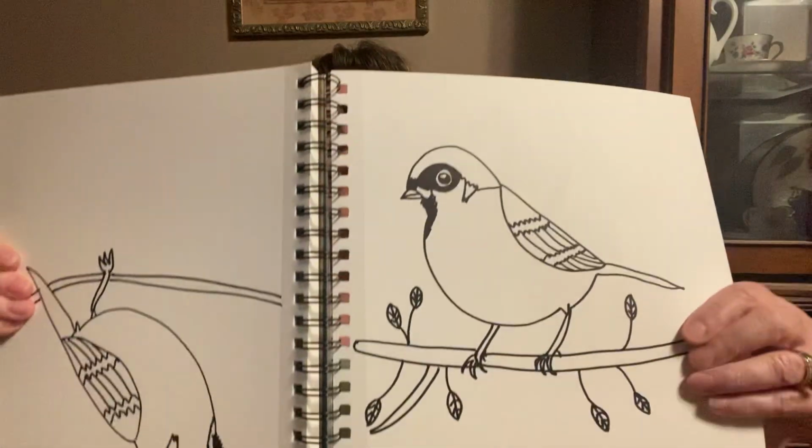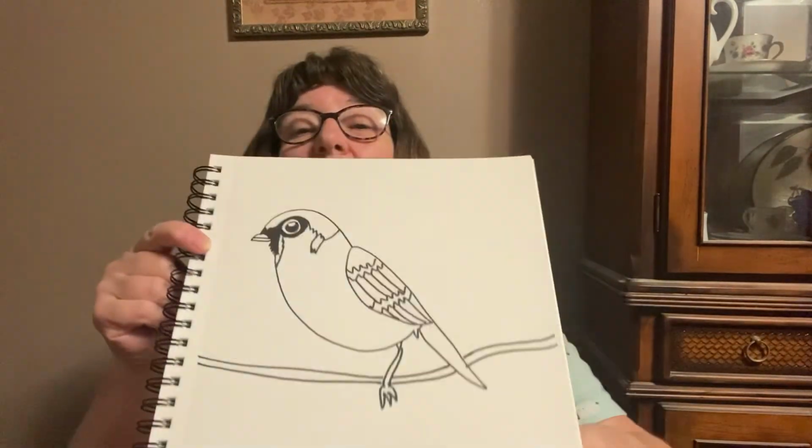And then I kept trying to get the sparrow perfect, and I just wasn't happy with it. But you know, practice, practice, practice. Rome wasn't built in a day, right?